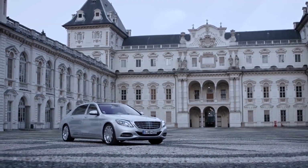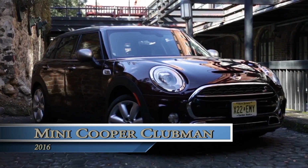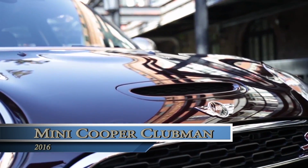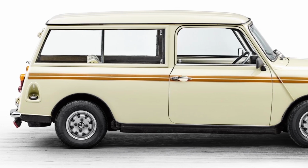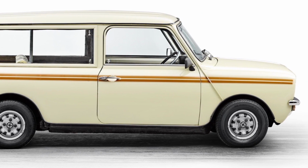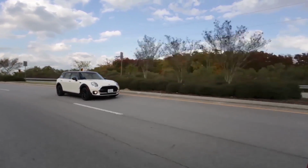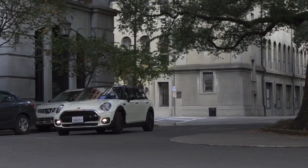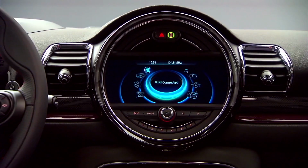From the biggest luxury to the smallest luxury. Well, it's not that small. Mini has grown to produce the biggest Mini ever. Welcome back, the Clubman. Originally produced as an estate car version of the Mini in the 1960s, it has been brought back to America because of popular demand by Mini owners. This is definitely the most sophisticated and highest quality Mini to date. All the Mini features with added room and technology.